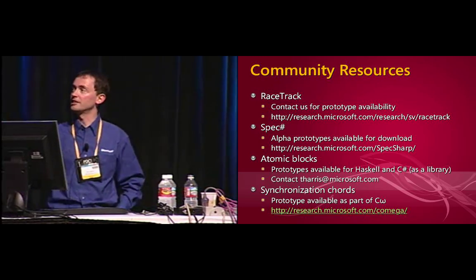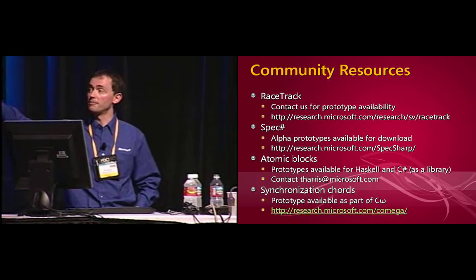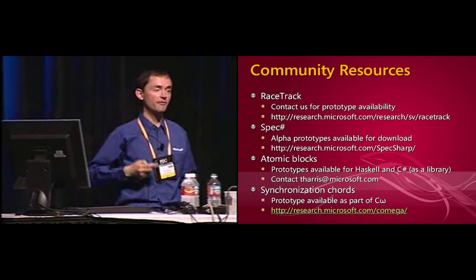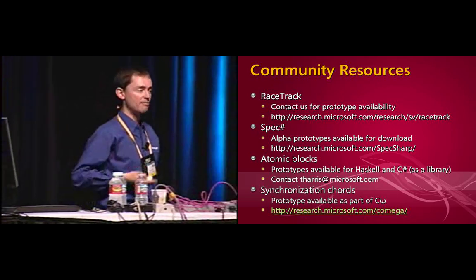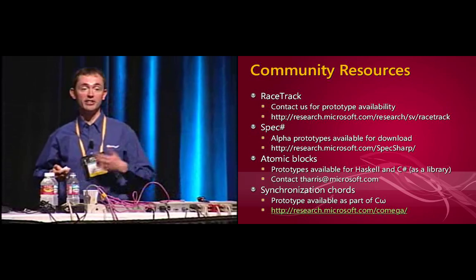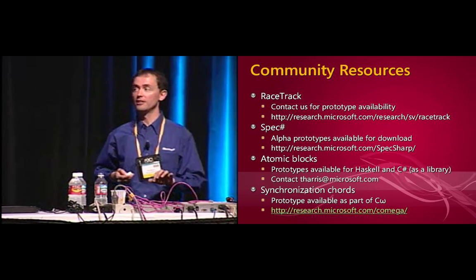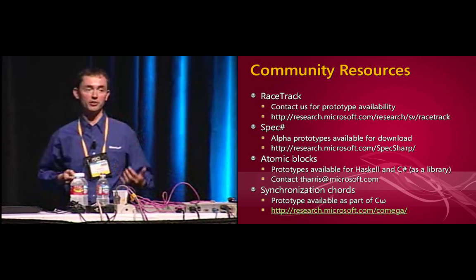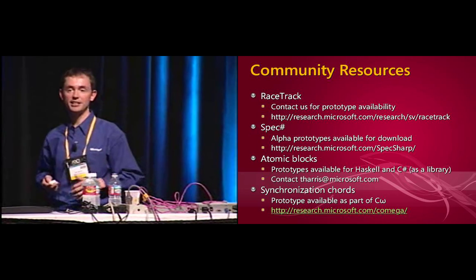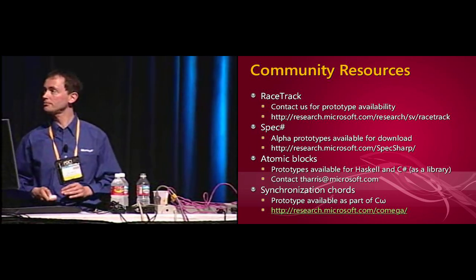Racetrack in the Silicon Valley lab, prototypes available for download for Spec Sharp and for Chords. And then we have a number of prototypes for the work on atomic blocks and memory transactions that will let you experiment with that either in this research language called Haskell or as a kind of programming library for C# that runs on an unmodified CLR, but that has a slightly more cumbersome syntax than the simple atomic blocks that I've talked about this morning.